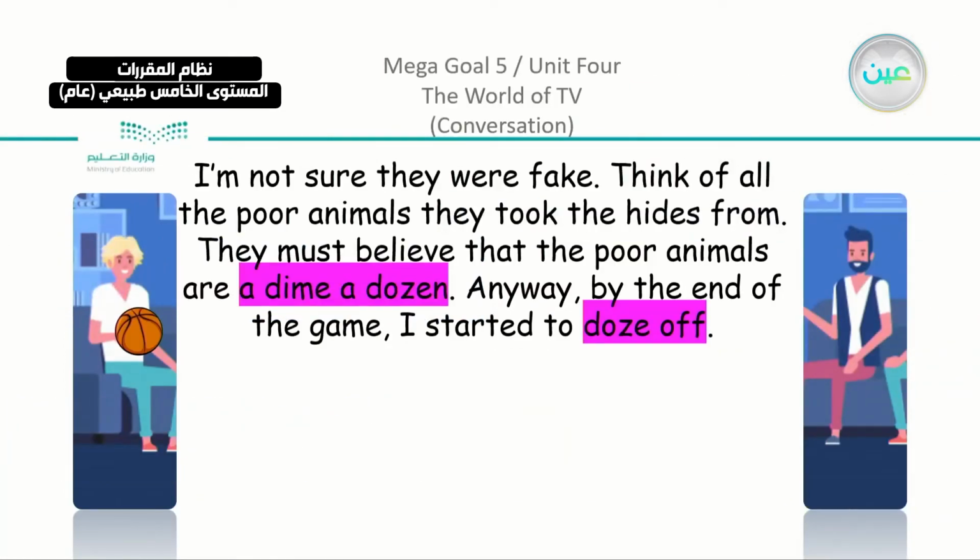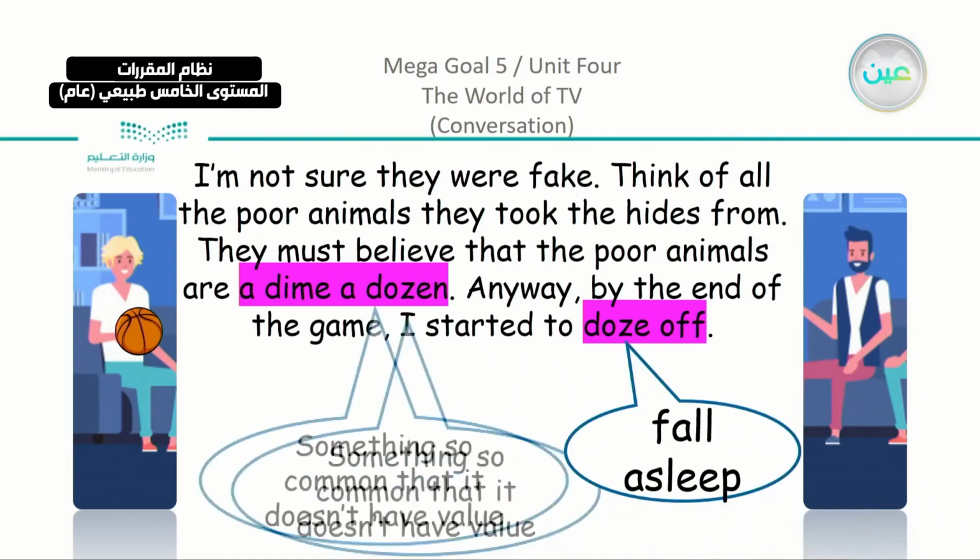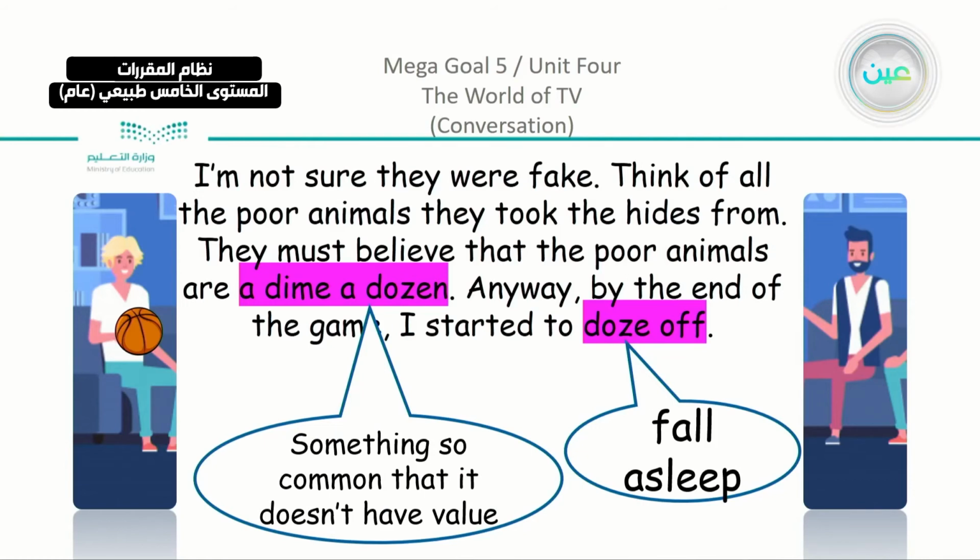Also, we have here, Fahad said, I'm not sure that they were fake. Think of all the poor animals they took the hides from. They must believe that the poor animals are a dime a dozen. So if something is too common or too normal, to the extent that you just think that it doesn't have any value, it's very cheap. So we have the book, of course we have the second one. Anyway, by the end of the game, I started to doze off. We agreed that dozing off means to fall asleep. And the book explains a dime a dozen, meaning something so common that it doesn't have value.